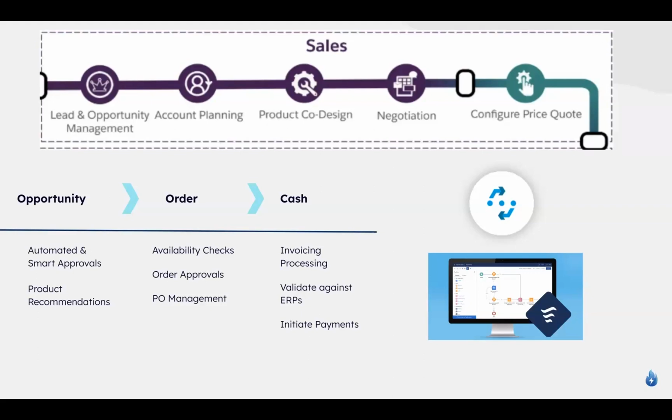On the right-hand side, I've shown there are little icons. Those are the RPA and the flows. The combination of the RPA and the flows from within the application can provide you the ability to automate some of these opportunity to order to cash business processes that we see in the manufacturing space.